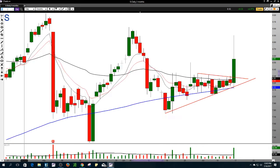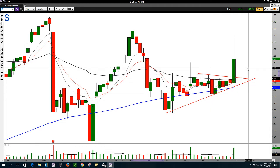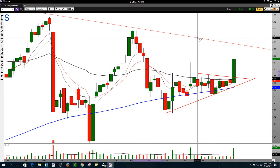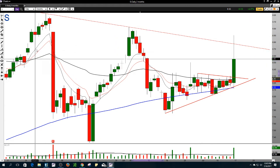Number 2 on the list is Sprint. Huge volume came into the chart on Friday. I did have a nice little flag breakout setup on this one, so it was a nice alert, and a nice quick trade on Friday, but the chart didn't have the continuation that I needed in order to keep it.